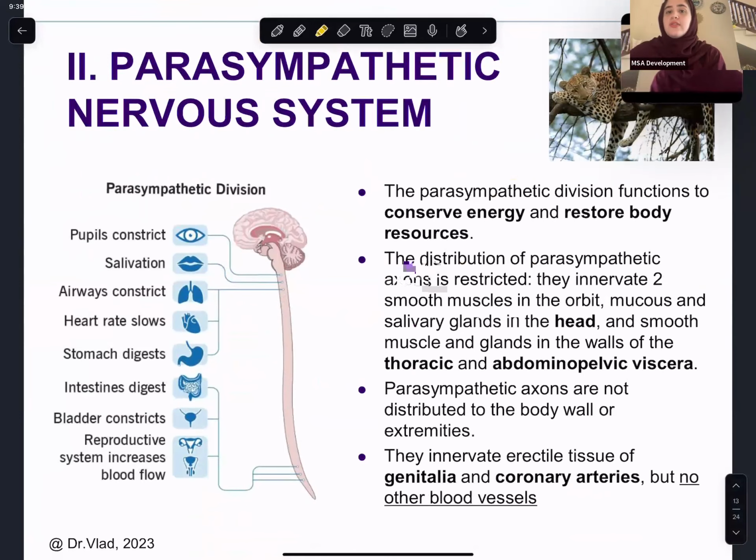Now we finished talking about the sympathetic nervous system. Now we're going to talk about the parasympathetic. We said the parasympathetic is responsible for our rest and digest. So it's there to conserve our energy, to restore our body resources. Basically the pupils will constrict, we will increase salivation, because rest and digest means that the GI is dominating this phase. Salivation will increase, the heart rate and the lungs will go back to their normal state, or even be slower, especially if you're sleeping. And then the stomach and intestines will start digesting, okay?